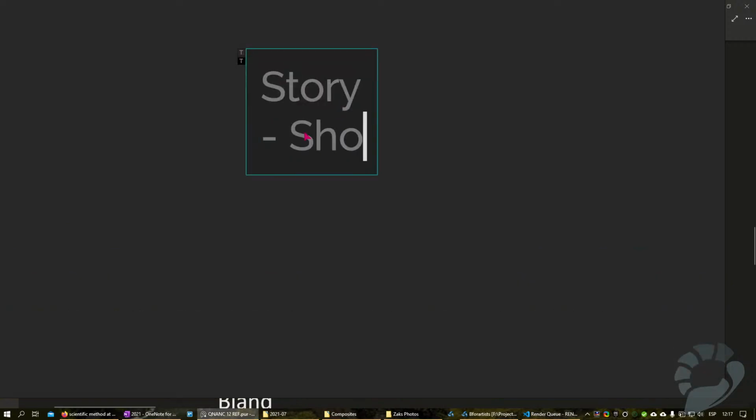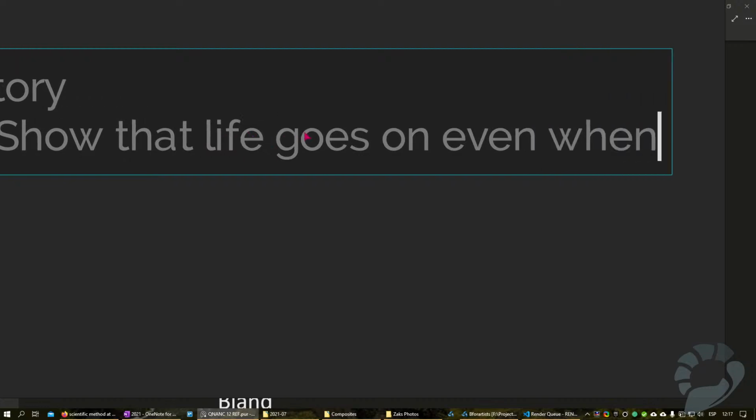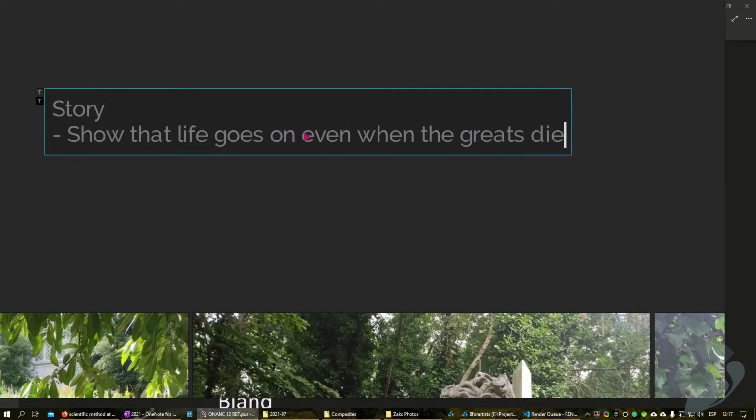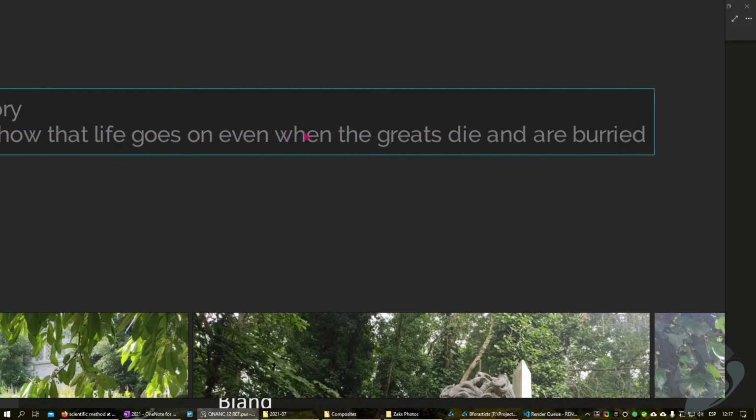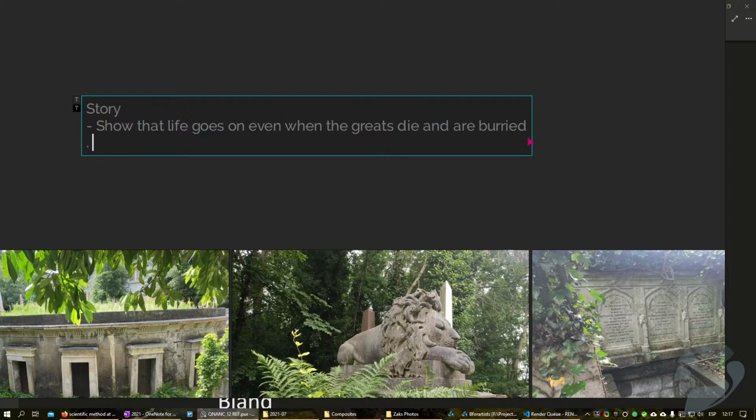So here in the graveyard, for example, you can think about your purpose of the graveyard is to show that life goes on even when the greats die and are buried, right? Another story could be the recycling, decay is life. That could be a concept that you want to keep in mind. Decay is life. Yeah, memory dies, but life moves on.